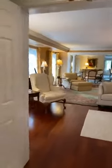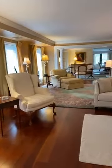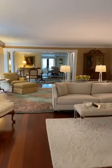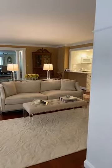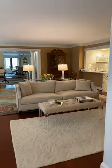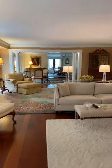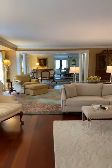So we've just made a loop through the kitchen. So this gives you an idea of when you open the door every morning, how beautiful it is to open those double doors to this gorgeous condo. This also gives you a good perspective on the depth. On the depth of the apartment, you can see all the way through there.